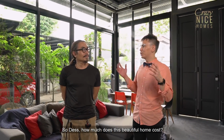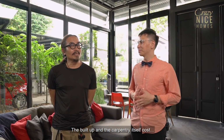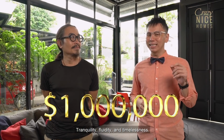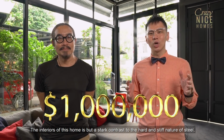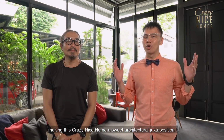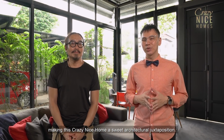So how much does this beautiful home cost? The build-up and the carpentry itself cost $1 million. Tranquility, fluidity, and timelessness. The interiors of this home are a stark contrast to the hard and stiff nature of steel, making this crazy nice home a sweet architectural juxtaposition.